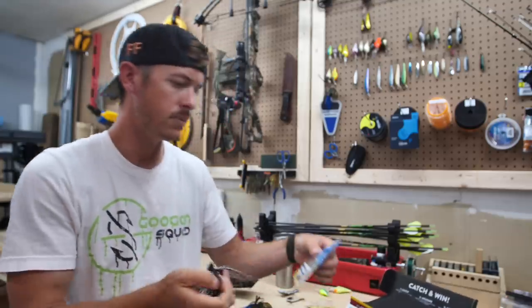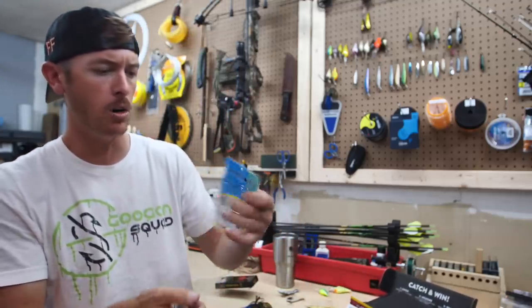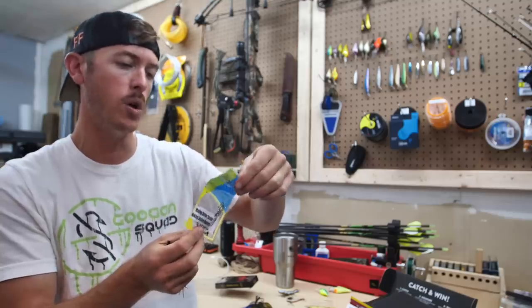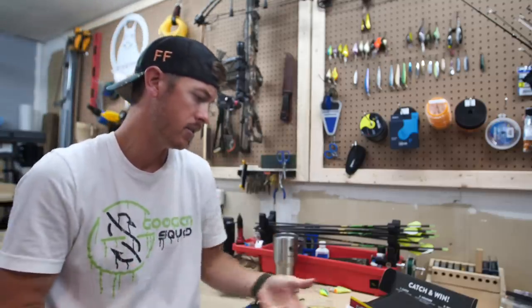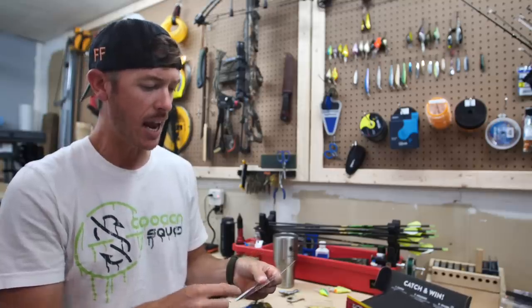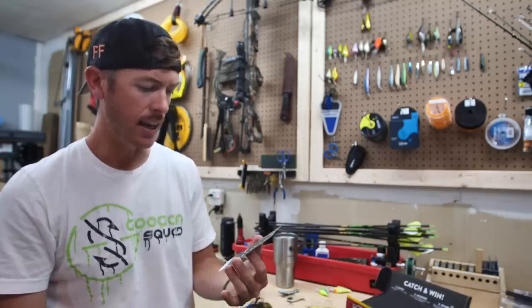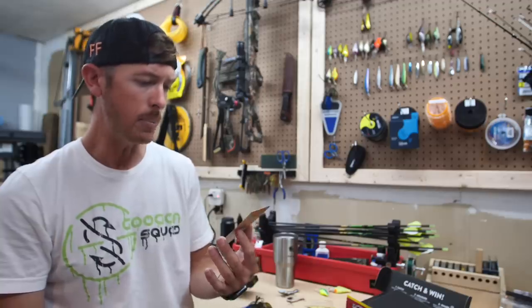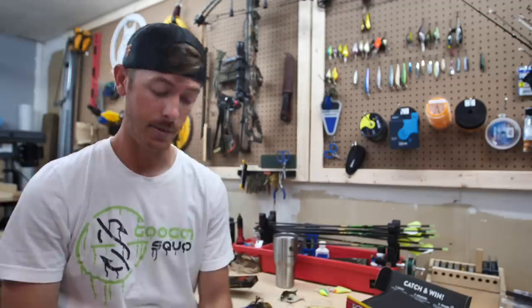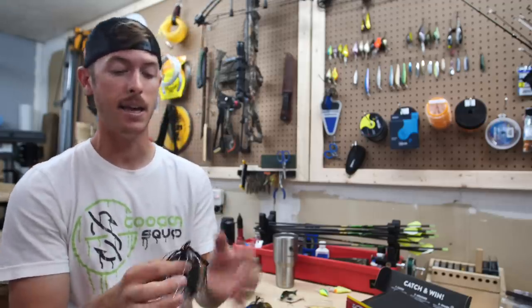Oh, one more thing. We have some Harmony Tackle 3-0 offset worm hooks in here as well. So they give you the worm hooks. So that's 1, 2, 3, 4, 5, 6, 7, 8 things inside of here. One of the baits is $14.99. You can guess what that one is. I mean, there's tons of value in that box right there.